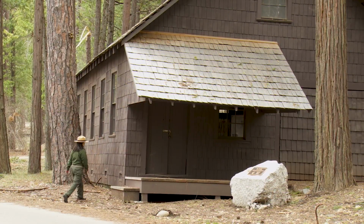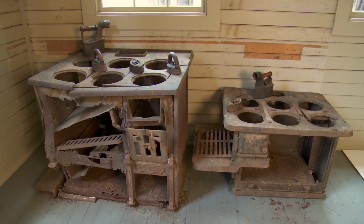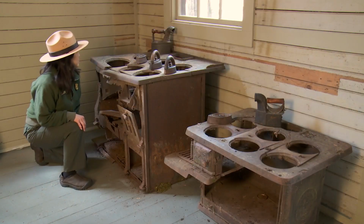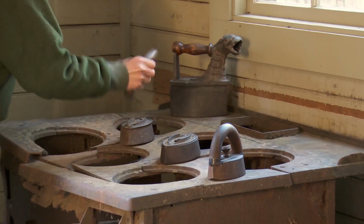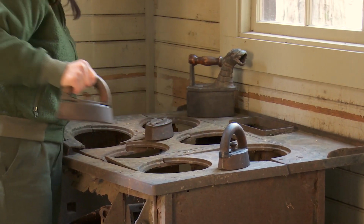In the southern part of Yosemite, there's a historic Chinese laundry building next to the Wawona Hotel. Beside it, I recently found these stoves covered in leaves. Over a century ago, several Chinese laundry workers would be heating up sad irons like these on these stoves. Imagine what it was like to be holding these irons, smoothing out the wrinkles on sheets and clothes all day long.